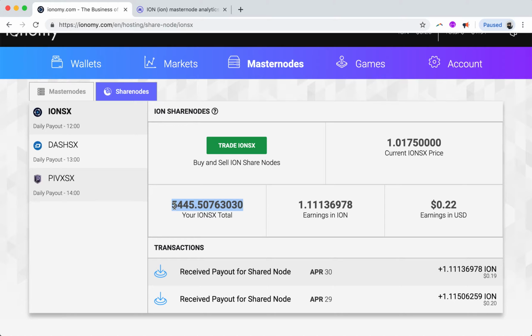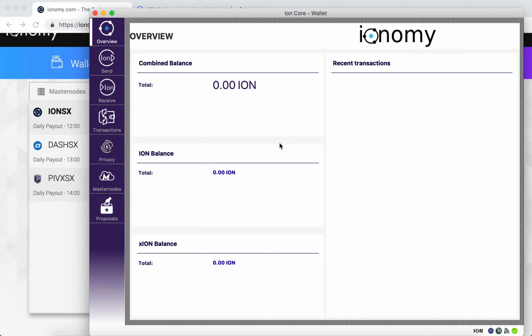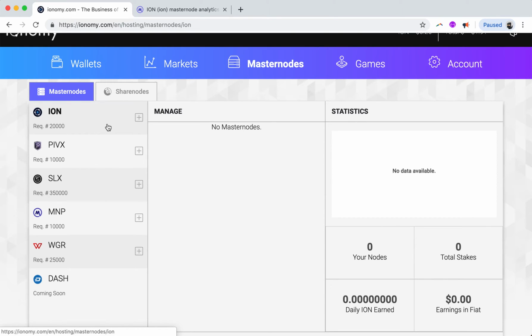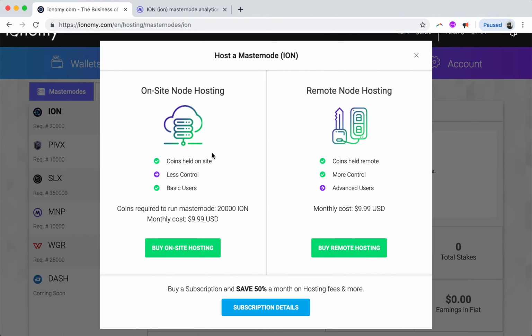I'm increasing my position because I'm trying to get to 20,000. Once I get to 20,000, I will probably liquidate myself out of this marketplace and deposit that into the wallet here, so that I can accumulate my Ionomy in my wallet on my computer, keeping it safe, while also supporting Ionomy and taking advantage of letting them secure and host my node. But this is the public node, actually. This is the option that I was considering.